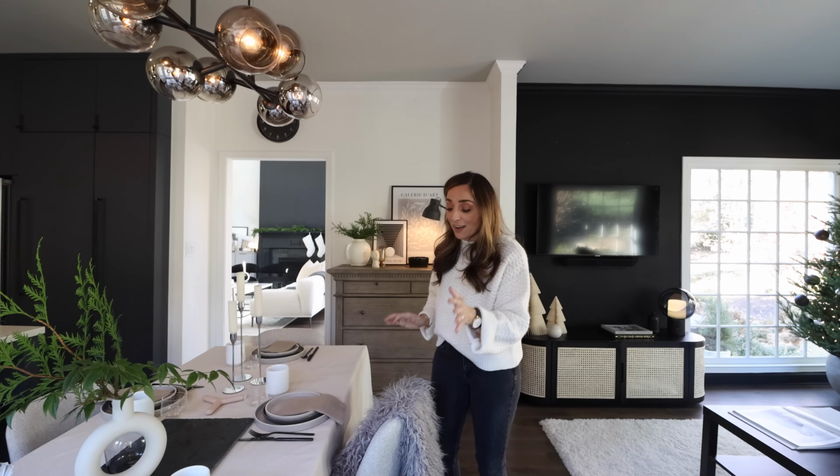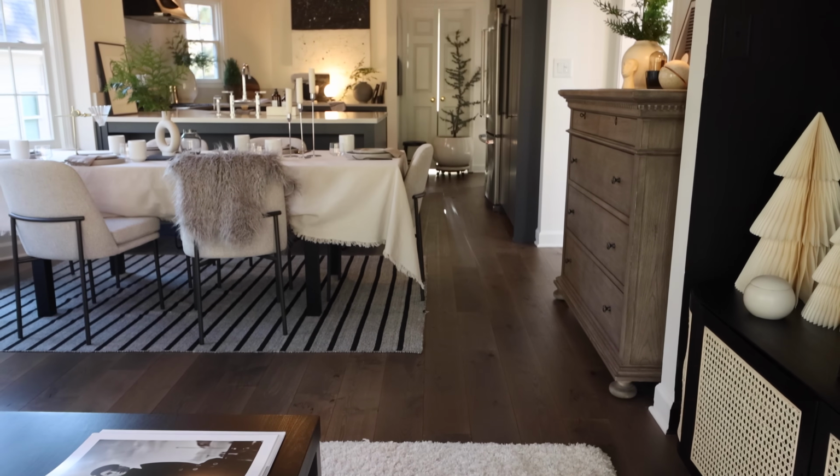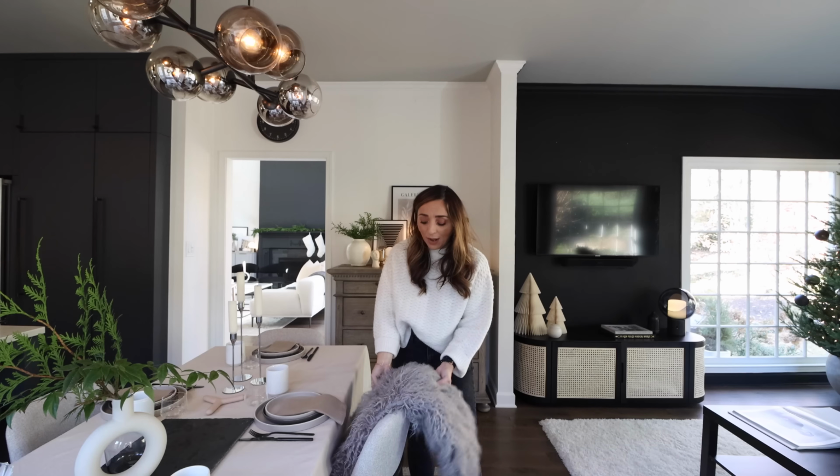But we just got our brand new chairs in finally from West Elm, and I really, really love the way it's got that amazing detail on the back. I love having a little faux fur. I just found this one at Target.